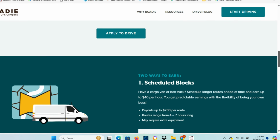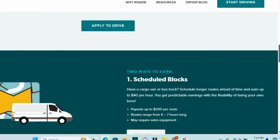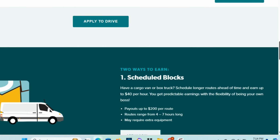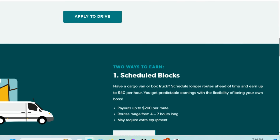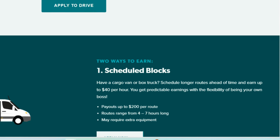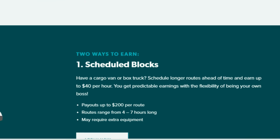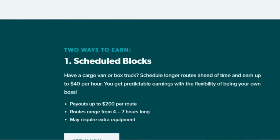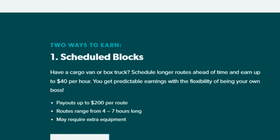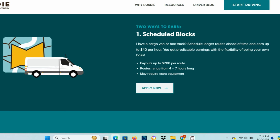Some of the routes you're going to do will last 4 to 7 hours, and you're going to need equipment. If you really want to do it, please make sure you invest your money to buy a good hand truck. Trust me when I say that, because when you start, you're going to know exactly what I mean. So if you're willing to do this, let's click apply now.